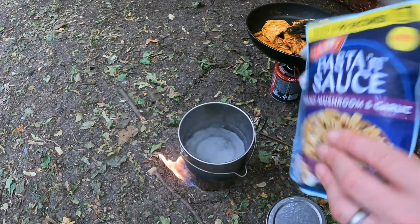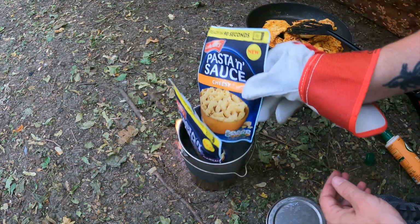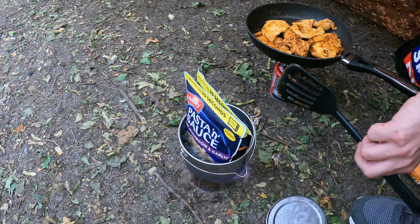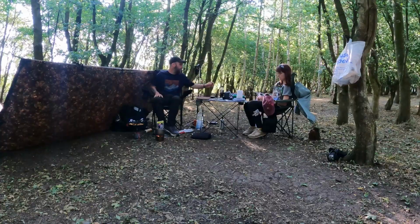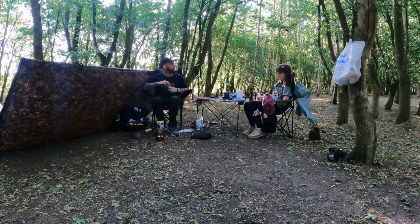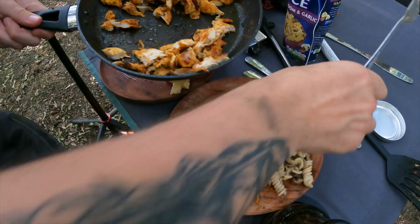Right. So Hazel's going to have a creamy mushroom and garlic. Oh, actually no, we're going to have 50-50. So she's going to have some of that, and then we've got some cheesy as well. We're going to double up. Oh, that was a brilliant catch. Did you like that, Hazel? Yeah. Nom. Oh. Runaway chicken.